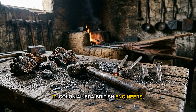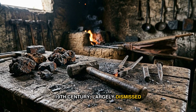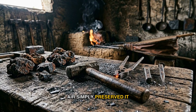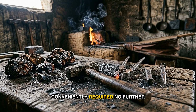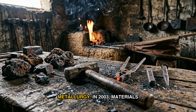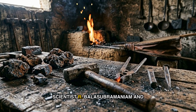Colonial-era British engineers, encountering it in the 19th century, largely dismissed the lack of corrosion as a curiosity of climate, assuming Delhi's dry air simply preserved it better than Europe's damp weather, an explanation that conveniently required no further study. That explanation didn't survive contact with actual metallurgy.